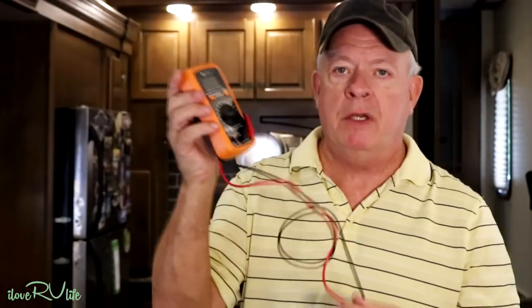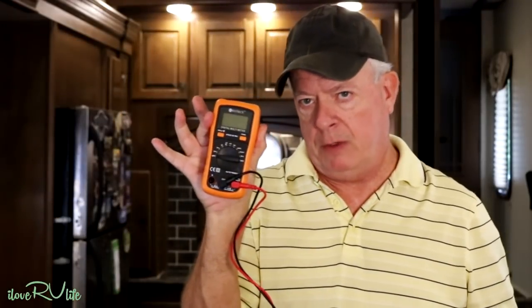This is a volt ohm meter. This is a digital volt ohm meter. How do I use this? Well, before I plug into a campground, I always make sure that my voltage is good. There are several videos on this and I'll probably end up doing one.